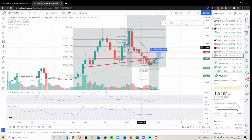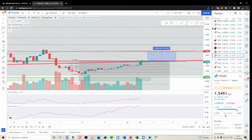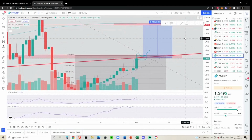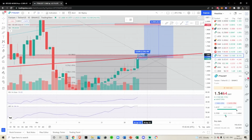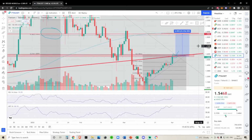So this could get very, very ugly if we do get rejected off this red line, which is why I'm being cautious. I personally do think we will break through it, but because I'm a cautious trader, I want to see this break above. Like I said, the moon line on this is 159. We're at 154 right now. I'm not worried about missing out on a 5 cent increase, because what is that? It's a 3% increase, so I'm not worried about missing out on the first 3% if we've got a 26% trade.